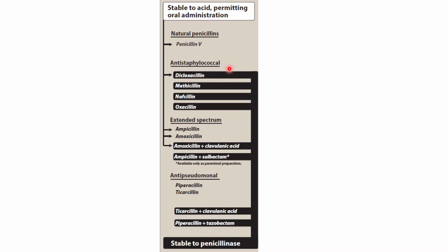That is why the natural penicillins are not effective against bacteria that produce penicillinases. So one should use those drugs that are resistant to the penicillinases, or combine the antibiotic with a penicillinase inhibitor. That can be clavulanic acid or sulbactam, or also tazobactam, depending on the antibiotic, so different antibiotics are combined with different penicillinase inhibitors.